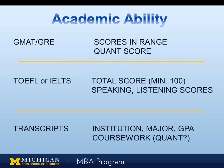So to start with, what are we looking for? In terms of academic ability, we are looking for you to submit a standardized test, either the GMAT or the GRE, which I would guess most of you, if you are planning on applying by our January 2nd deadline, have probably already taken the GMAT or the GRE.